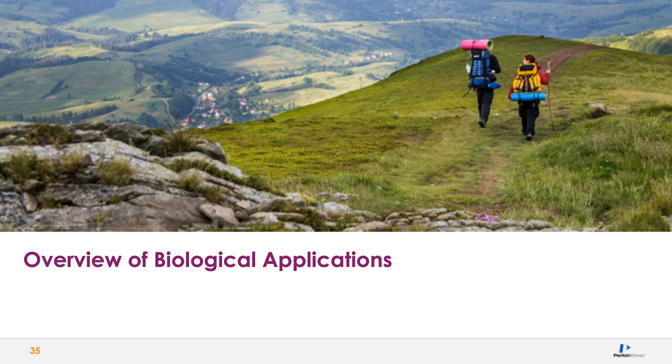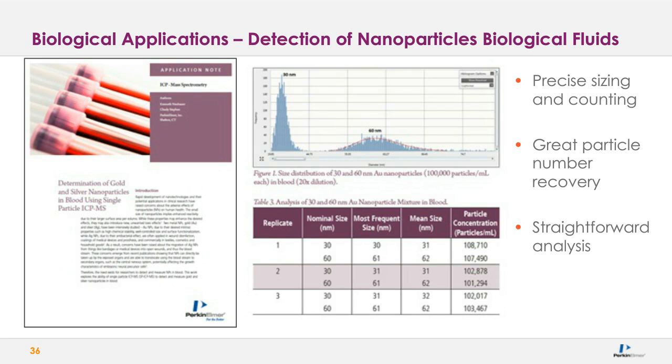Moving forward, I'm going to talk a little bit more on the biological applications. So that concluded my environmental section. Again, there are so many other applications related to environmental use of single particle ICP-MS available on the PerkinElmer website. For the biological applications, I'm going to briefly glance over it.